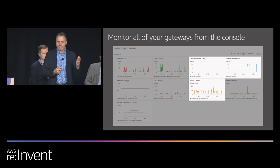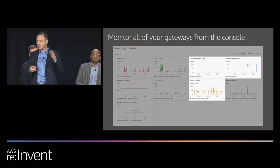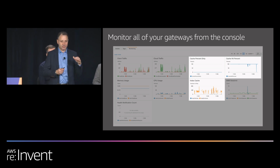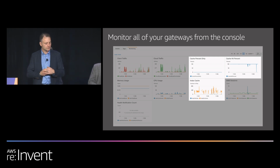Cache percent dirty, the graph beside that, you want that to sit at 0. 0 is a good number. Data in the cache that is dirty is considered not uploaded. Again, our gateway, when we looked at the traffic, was quite happily uploading data shortly after it was written, and therefore that data in the cache is now clean. I can evict it. It's safely uploaded to the cloud, so you want that to sit at 0. So setting an alarm there at maybe 10% would give you an indication that your gateway is a little bit unhealthy because you're not uploading data to the cloud as quickly as you would like to. So customers have these CloudWatch alarms to watch for that occurrence.